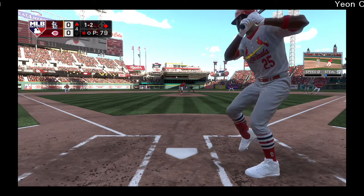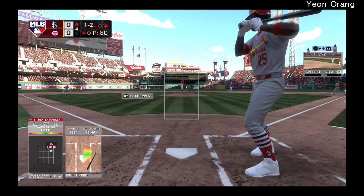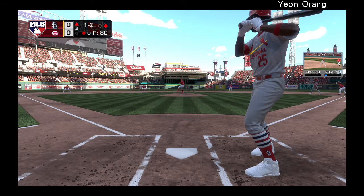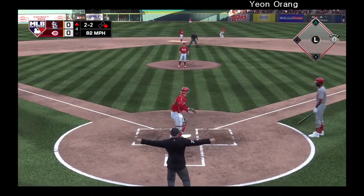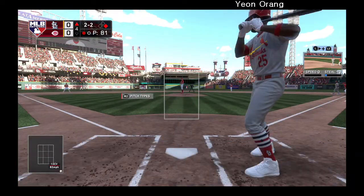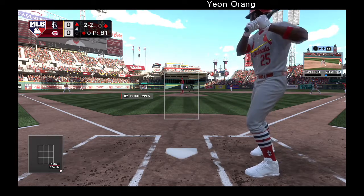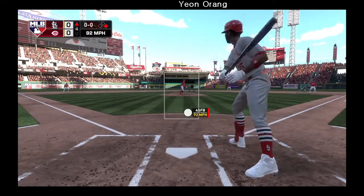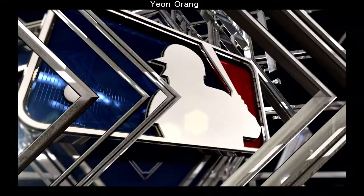The 1-2. Fouled off. Here he comes again, 1-2. In the dirt here, but it won't skip away far enough for the runner to advance. He's ready with the 2-2 pitch. And he struck him out. Strikeout number 8 now in the ballgame for him.